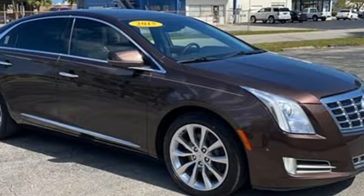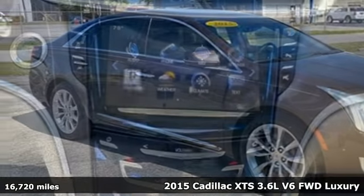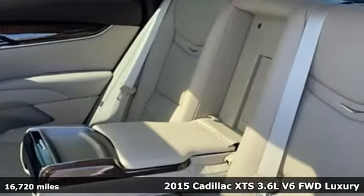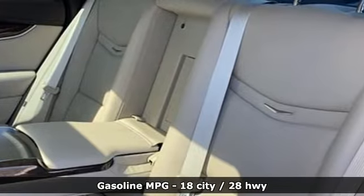Here's a 2015 Cadillac XTS. To lead, you have to do everything well. Welcome to the front of the pack. Plus, it offers an exciting list of features.